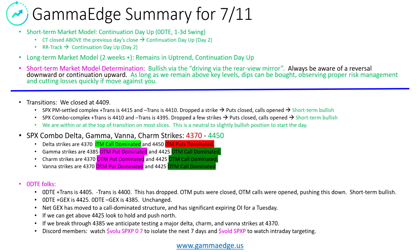We are within the top of transition, or within the box. You'll see what that means in the next few slides. It's neutral to slightly bullish, so play accordingly. If we can get above that 44.10 area and hold it, 44.15, etc., and start pushing north, things will probably unfold in our favor.